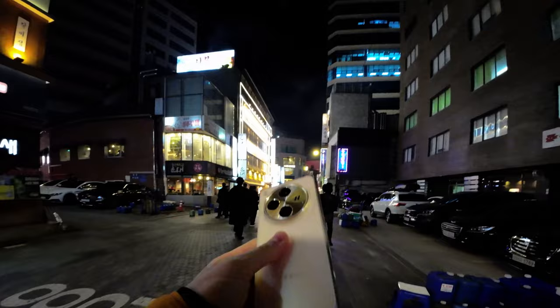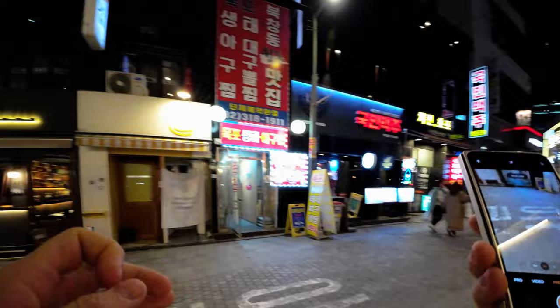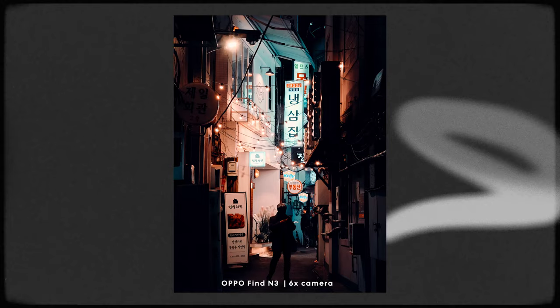Stoked. Okay, so I've been shooting on OPPO phones for the last 3 years. I have always loved their color and the quality. And every year I'm constantly impressed, especially in low light. They've just been one of those phones that just handles so well. Everything here in Korea looks so cinematic. I am so stoked.